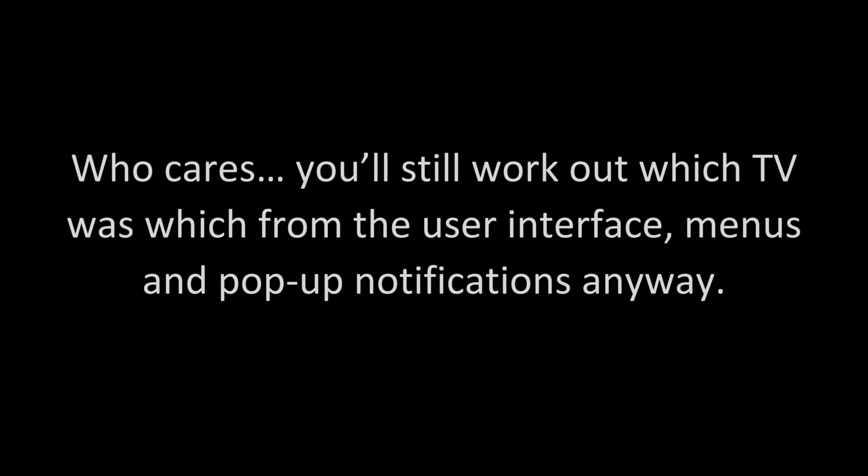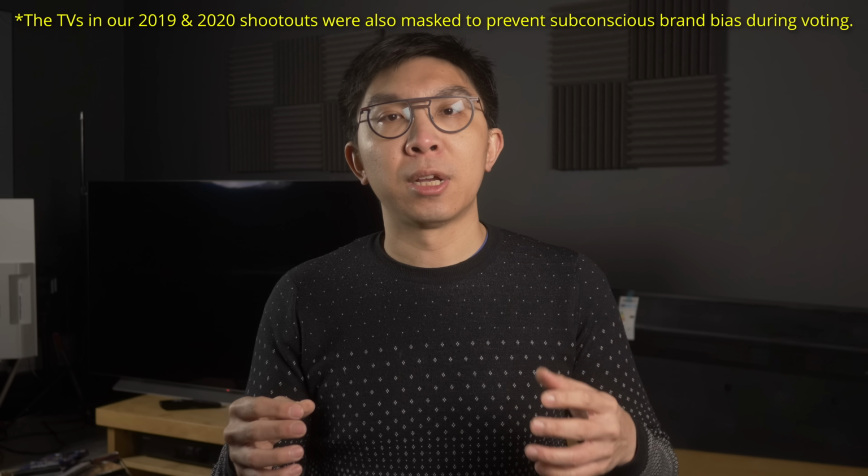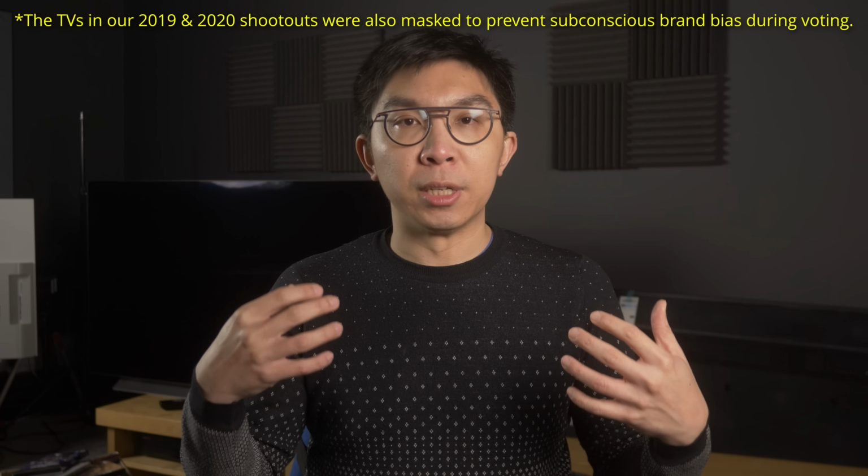Who cares? You can still work out which TV was which from the user interface, menus and pop-up notifications anyway. Again, since last year's successful shootout, we've already designed a workflow to prevent accidents. That's not a euphemism, by the way.